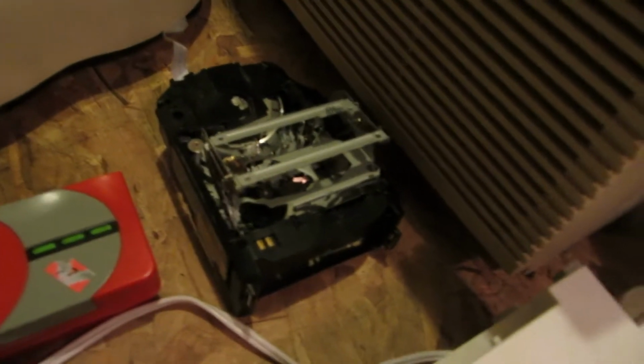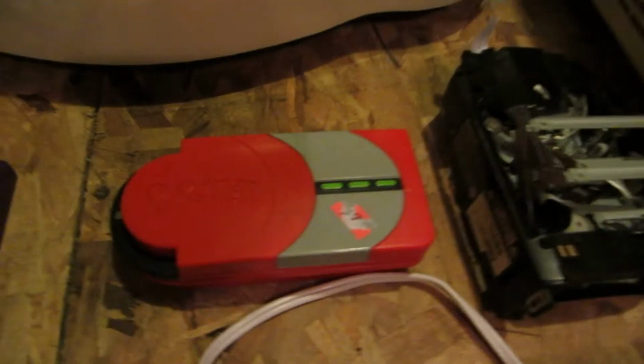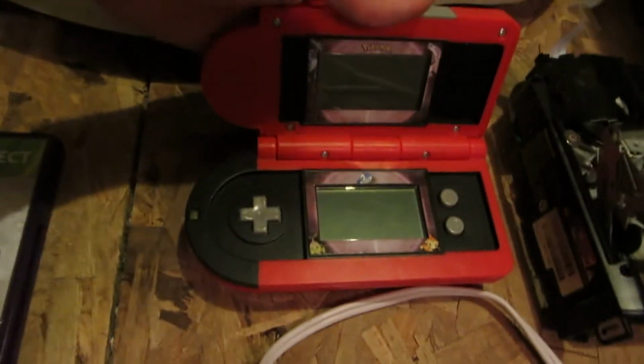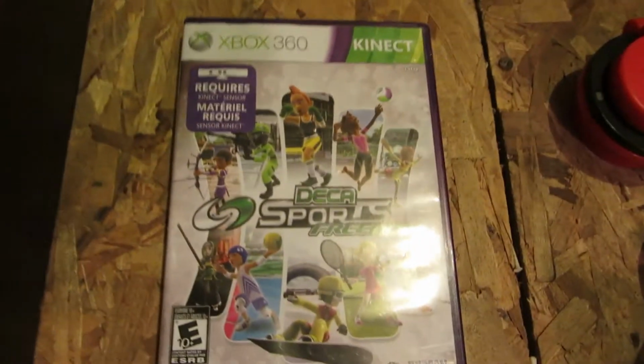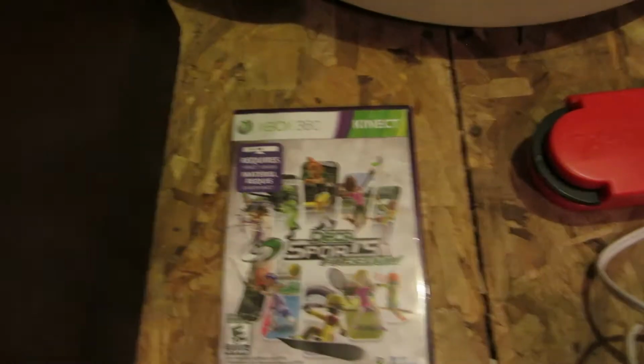You got the insides to a camcorder, a little Pokemon game. It does work, but it is annoying. Sports for Xbox 360. Gotta kind of maneuver here, ain't much room.